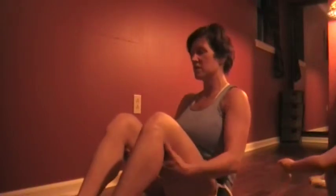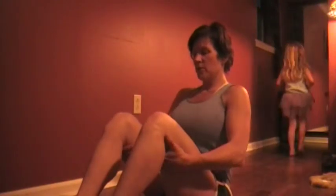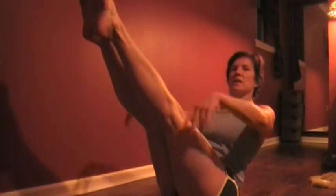Let's go round number 2. For those of you that can rock that straight boat, I'm going to give you a little bit of a challenge today, okay? So again, find the weight in the feet. Find that connection with the sit bones. Feel noble through the chest. The ribs are softened in. All of our muscles are hugged into the spine. Shoulder blades, water falling down the back. And then you just find here. For those that are rocking it, I want you here.